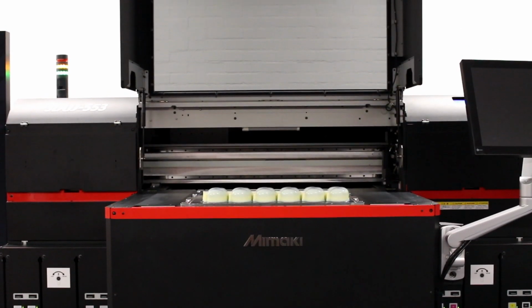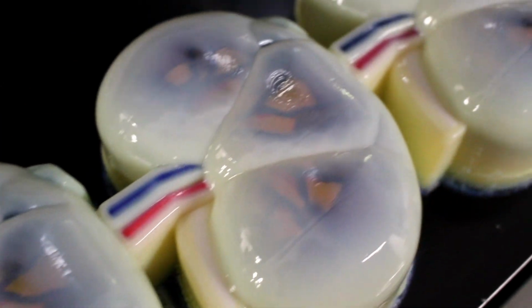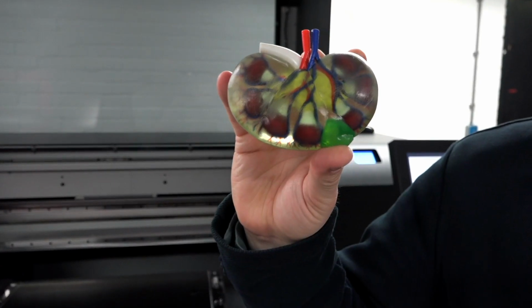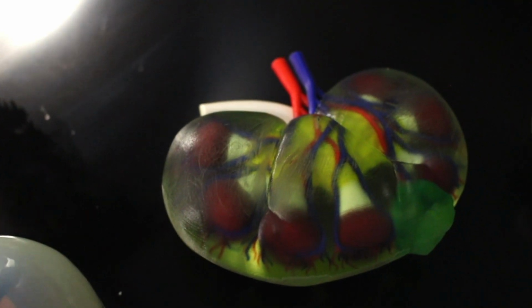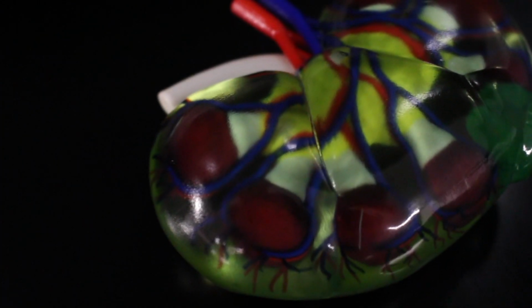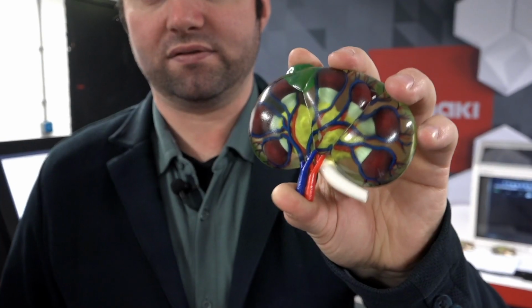Here we have some 3D printed medical models. This is how it looks when they come straight out of the printer. The white part is our water-soluble support material. Once the support material is removed, you have a complete full-colored 3D model. If you want to go a step further and get more transparency in your model, it's possible to polish or sand your 3D model and apply a coating. You will get an end result like this.